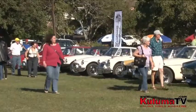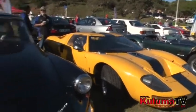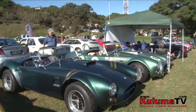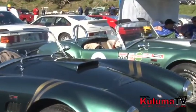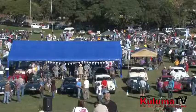The first Scottburgh Classic Car Show was held in 2010, and from small beginnings we've grown to quite a large show now. The first show we had about 220 cars and about 2,000 people, and last year, in 2012, we had about 375 cars and 3,000 people. But the way things are looking this year, it's going to be a lot bigger.